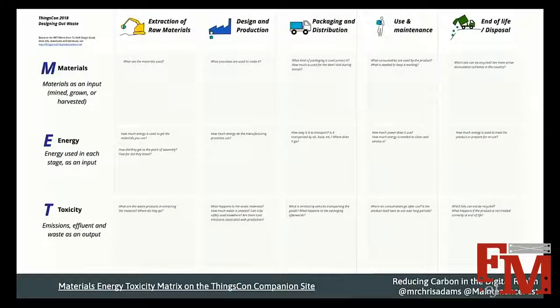The thing I found useful to help me think about this is this tool here. This is called a Materials, Energy, and Toxicity Matrix. I worked with a woman, Dr. Isabella Doñez. She's a PhD in industrial design, and she wrote a thesis about why designers fail to make sustainable stuff. And this is one thing she showed us.